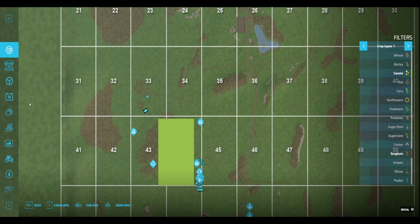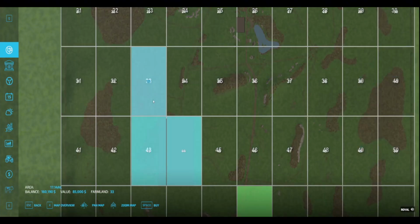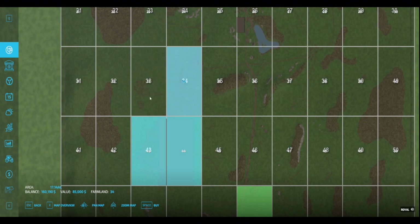First though, I think we probably should go ahead and buy the land, huh? So let's go ahead. I think I've decided on this one. We'll grab this one later. I think this is the one I want to go with right now.